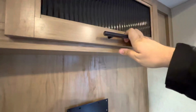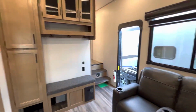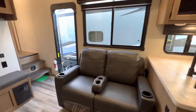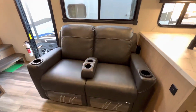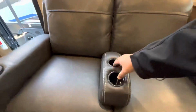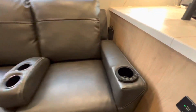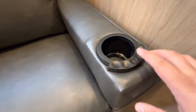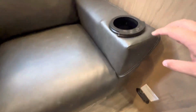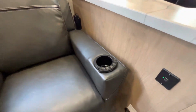More storage. Swing it around directly across from the TV. You do have the recliners, so awesome placement. Definitely a home run there. And they're also the fancy ones. So you can move this. You can pull that out right there, drop it back in. But you'll see right here, you have massage. You have a light for the accents that'll light up in the cup and underneath. And then you also have your heat mode. So that's pretty nice. Really comfortable.